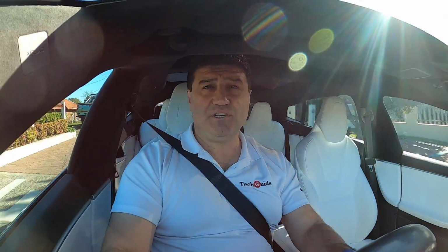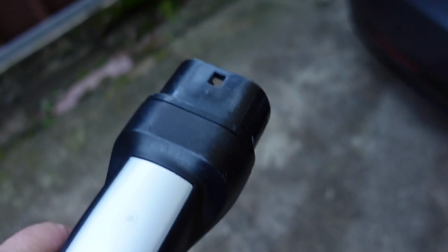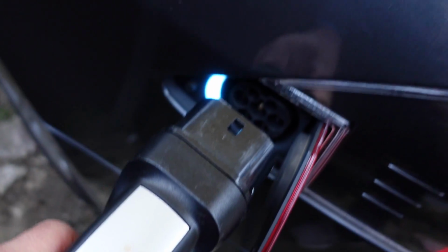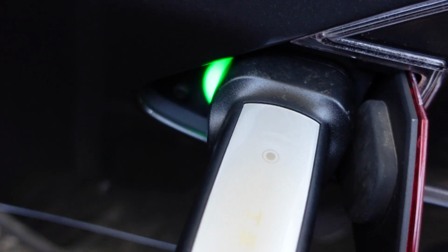In the 2 years that I've owned this car, I have not spent a single dollar running it. I've had free supercharging for the life of the car as a result of a referral code that I used when I purchased the vehicle. I've also got my own charger at home, which is powered through solar panels, so there's no electricity bill that I receive at home, because all the power that I use to charge my car is from the sun through my solar panels.